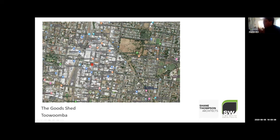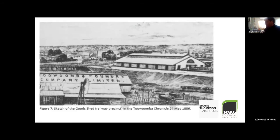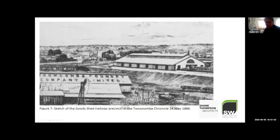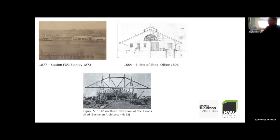Anyway, this is the shed as it was in 1886, just after it was opened, and it has this amazing lunette window. This view is probably from over here somewhere, near the Spotted Cow, those of you that know Toowoomba, looking across the old flour mills towards the shed across the creek. So here's the view from the other side. The shed lives roughly here. You can see the railway lines there.